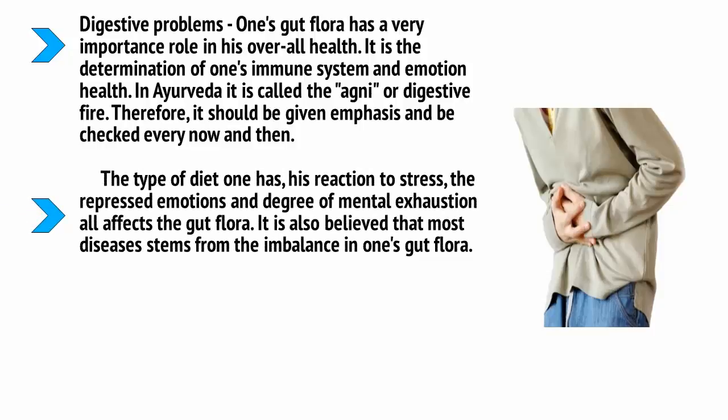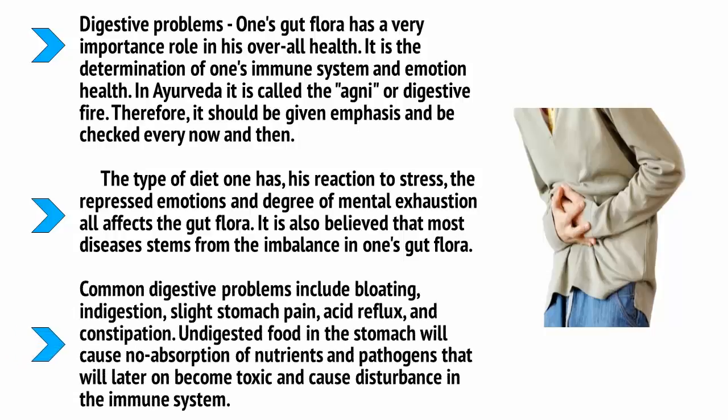The type of diet one has, his reaction to stress, the repressed emotions and degree of mental exhaustion all affect the gut flora. It is also believed that most diseases stem from the imbalance in one's gut flora. Common digestive problems include bloating, indigestion, slight stomach pain, acid reflux, and constipation. Undigested food in the stomach will cause non-absorption of nutrients and pathogens that will later on become toxic and cause disturbance in the immune system.